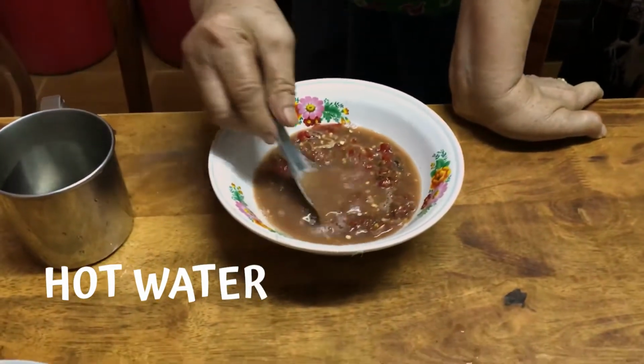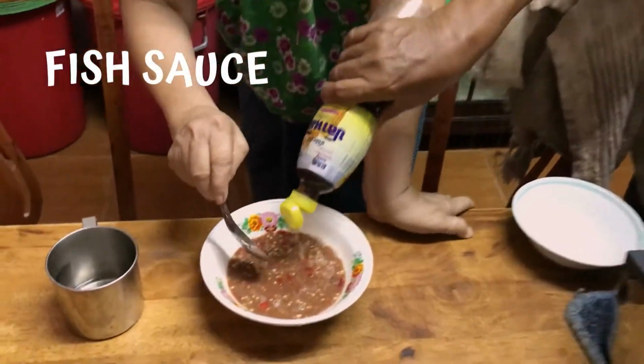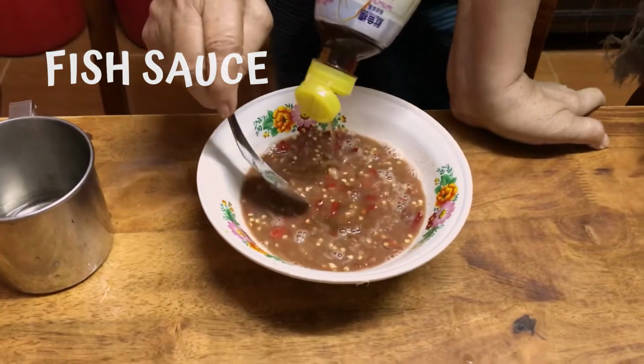Alright, so she's just adding a little bit of water, a little bit of fish sauce.